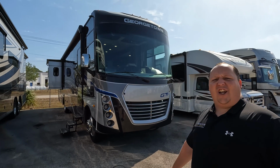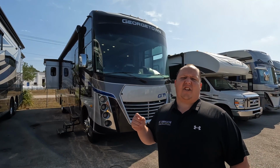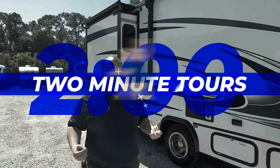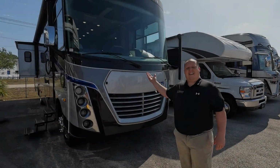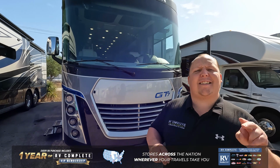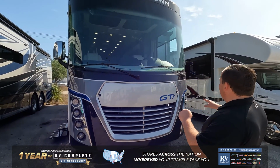Today, we are taking a look at the Georgetown 36K7. This is an awesome bunk bed, 2 full bathroom motorhome. This is the Georgetown GT7, which is a top-of-the-line Class A gas motorhome. Bunk beds and 2 full bathrooms. This comes in at 40 feet 1 inch. This motorhome is absolutely amazing.